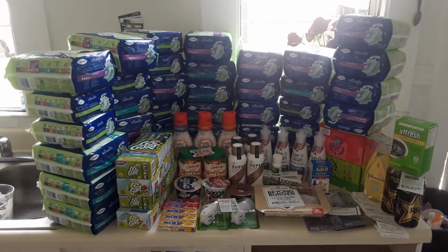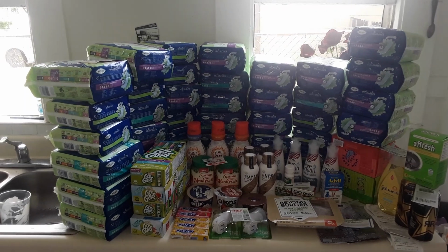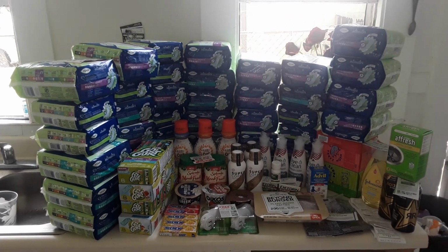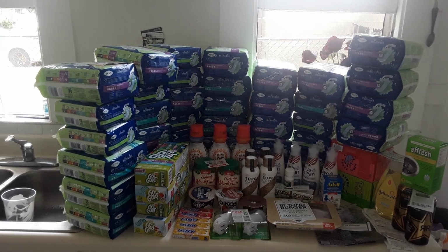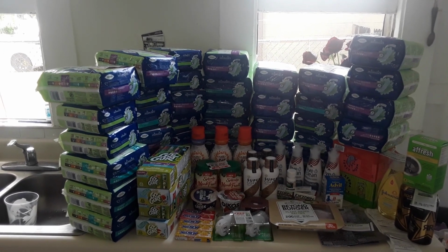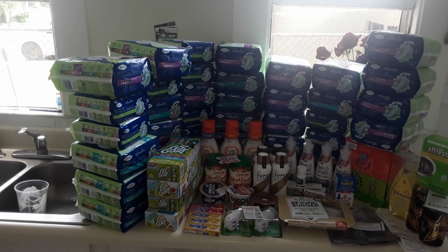So here it is. Here's my Publix haul, or Publix heist for the week. This is $383.42 worth of goods, all said and done after coupons and rebates. I had an overage, a moneymaker, of $126.48. And yes, that total does include tax.